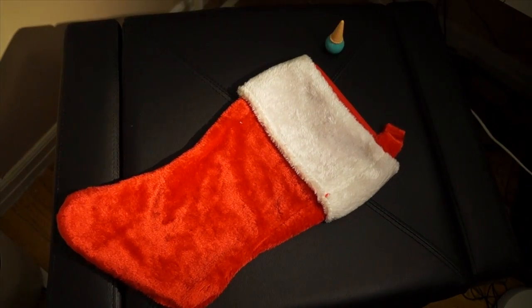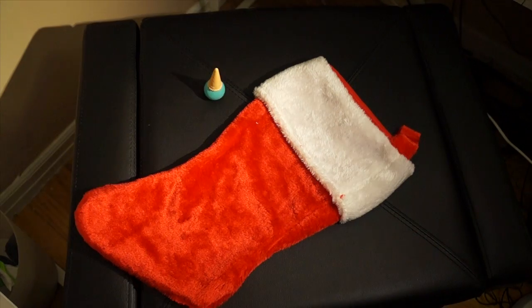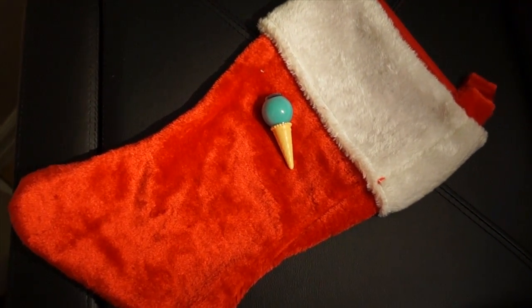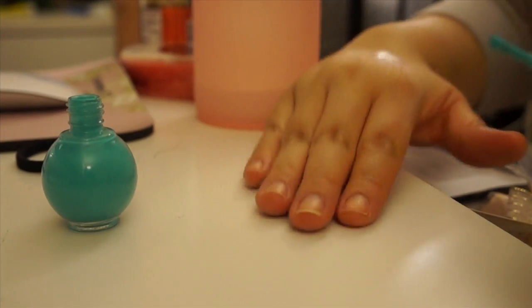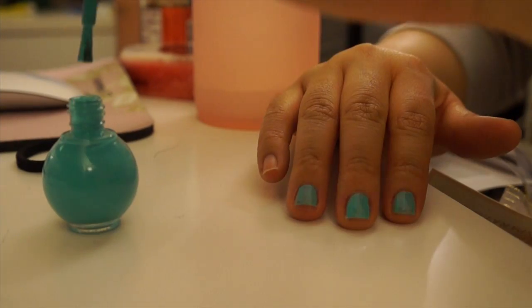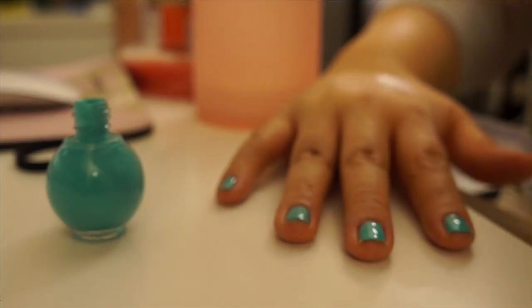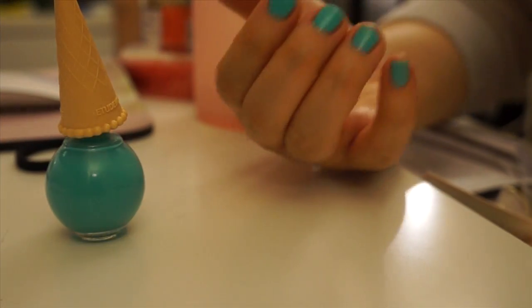It's going to be great. The next products are possibly the cutest nail polishes in the world. These are the Etude House Sweet Recipe Ice Cream Nail Polishes. I wouldn't even care if these are good polishes. They're just so cute that the packaging is amazing. Luckily, they are really good polishes and they come in so many adorable colors.